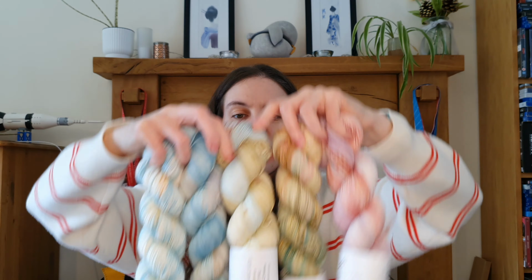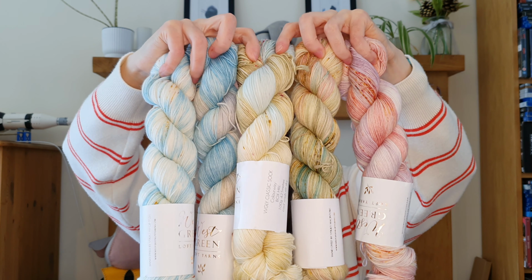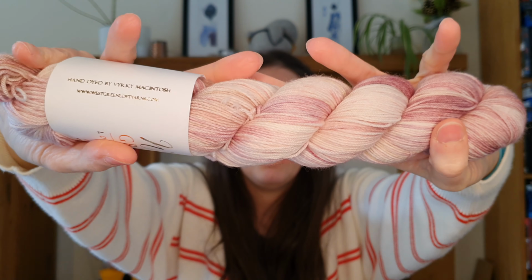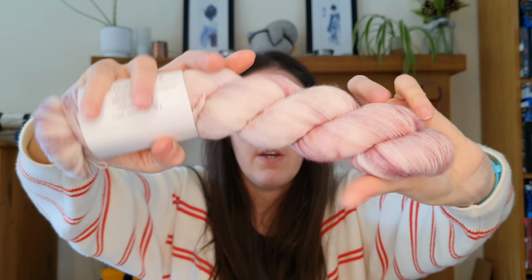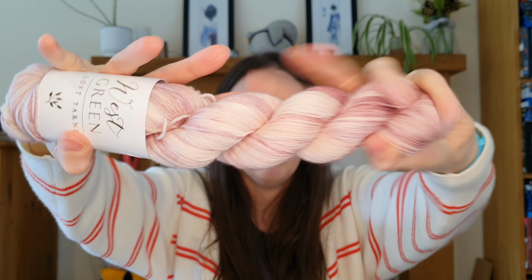So yeah, excuse me for that, but they're all again West Green Loft yarns, so that's those all together so far. I've got two more to show you. So the next colourway is called Dashwood. A lot of her colourways are inspired by Jane Austen. I do love this colour. It's a beautiful colour. Let's see if I can actually hold all these. I don't think I can. I need two hands.